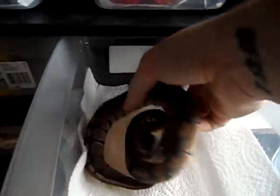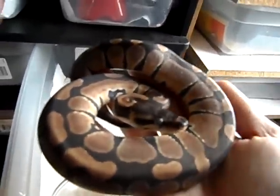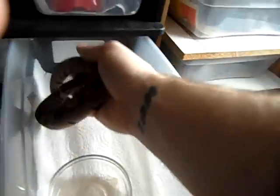This here is my holdback female normal. You can see again, she's really big, deep in shed again. You can see by the eyes.